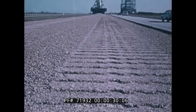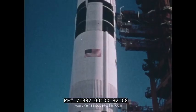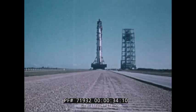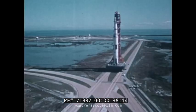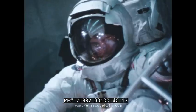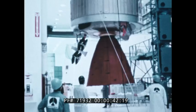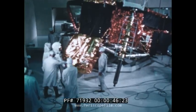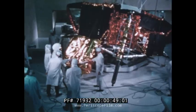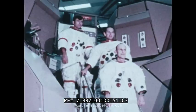Launch vehicle number 511 is all together now. 12-day round-trip transportation for Apollo 16, this country's next flight to the moon. It took 4 years, tens of thousands of people, and 6 million parts to build this Saturn rocket and Apollo spacecraft. These are but a few of the major steps along the way.